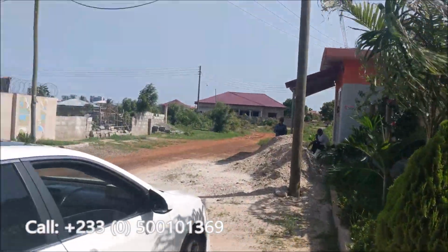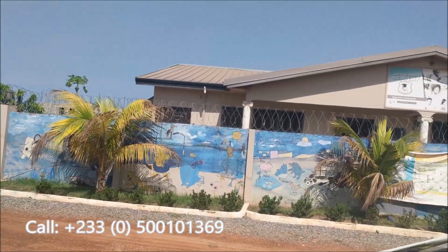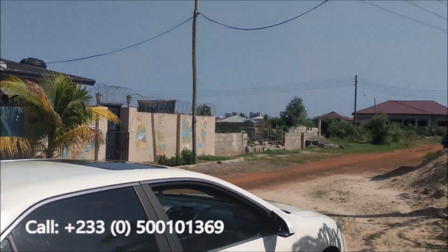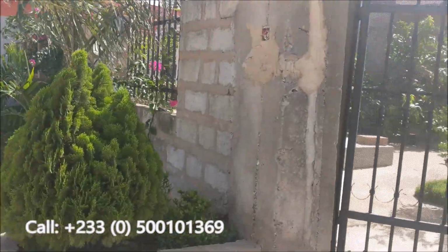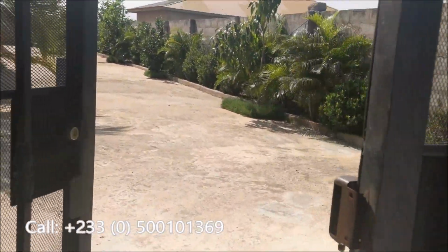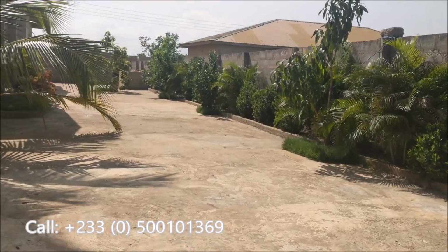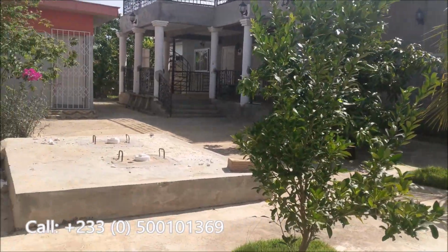is a nursery school. If you have a kid that probably is still in the nursery, you have a really nice school just close by, just opposite your house. And the DBS school, one of the most recognized schools in Tema, is just close by too. So in terms of primary, junior high, and probably senior high school, you don't have much of a problem because you are in Tema, for crying out loud.